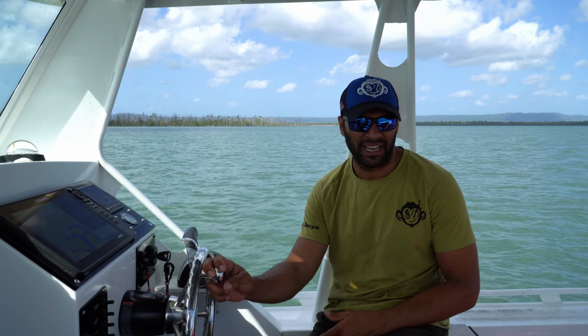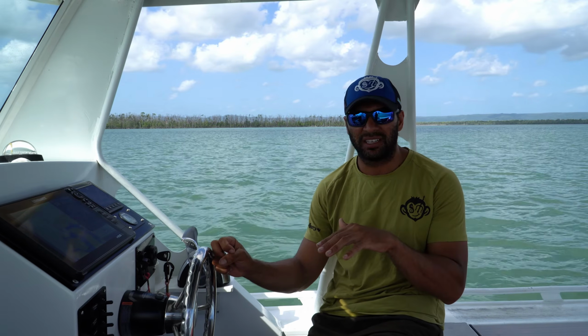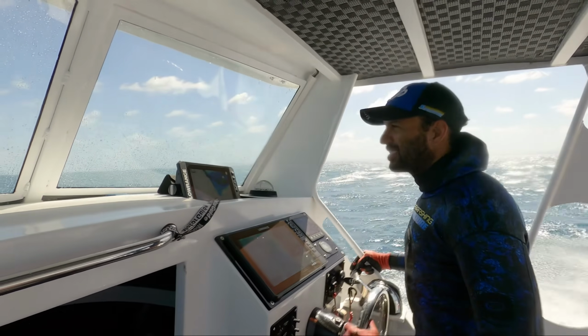So we're driving back down to Cairns. Since the weather's so bad, we've got a few broken bits and pieces and down to two guys. It's nice and comfy in here, but we're over it. Always fun, eh?